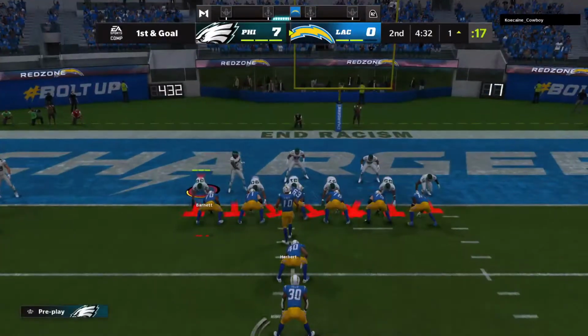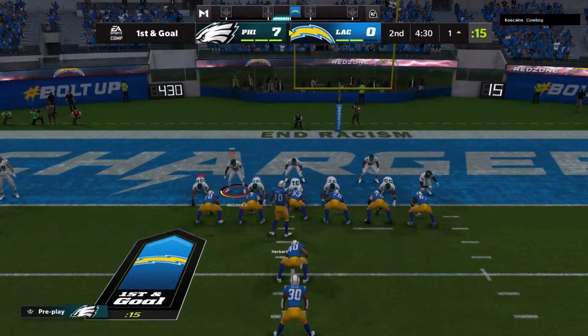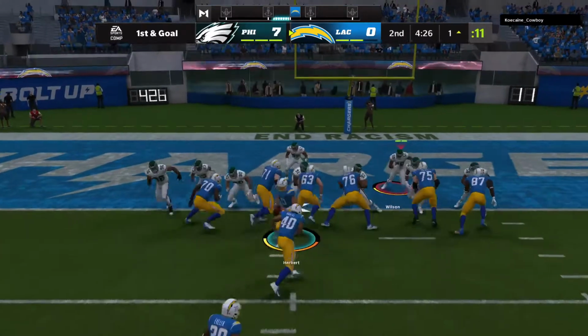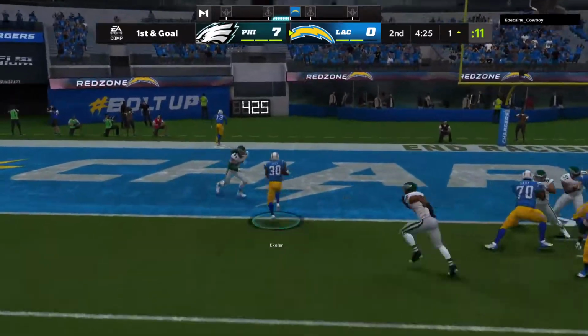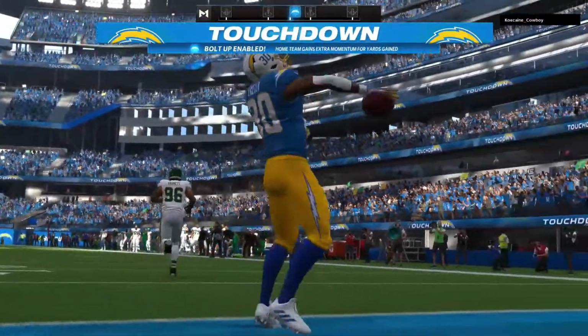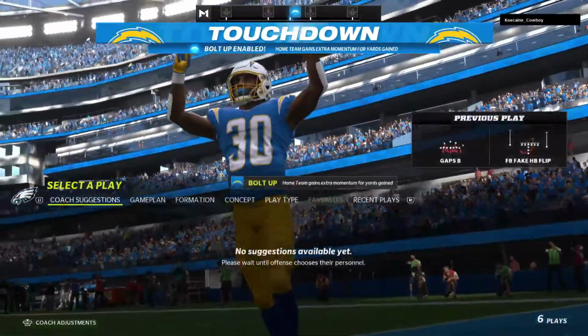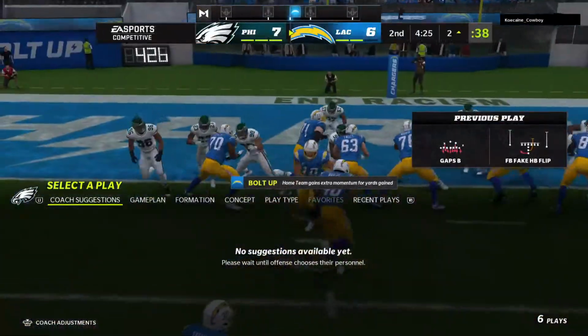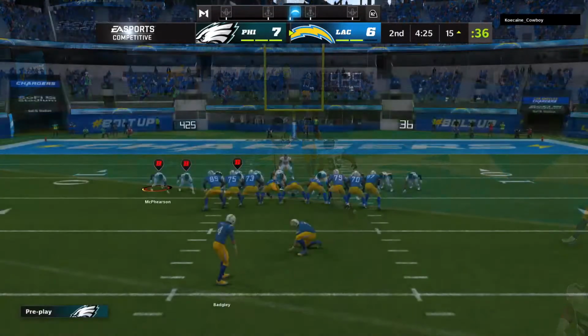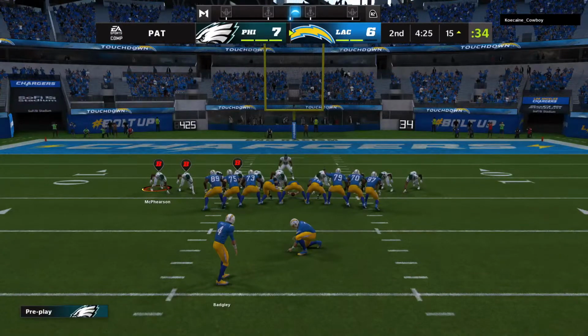First and goal, and a chance to get that initial touchdown right back. Mike 57. Eckler. And he is into the end zone. Touchdown, Los Angeles. Austin Eckler punching it in from a yard away. And the Chargers are an extra point away from tying this thing up.